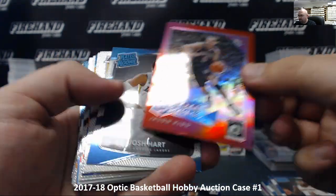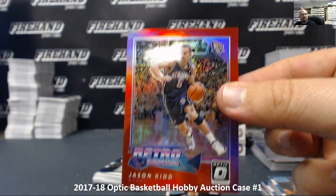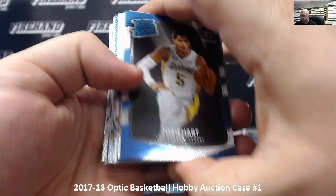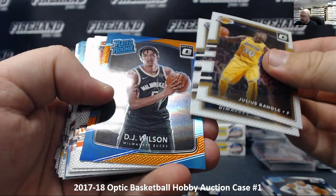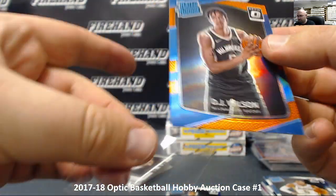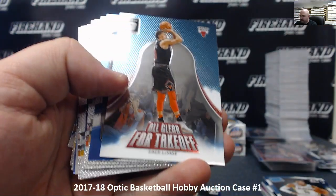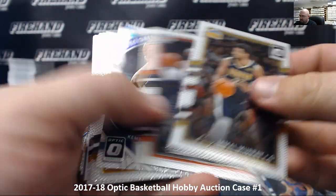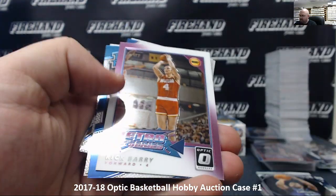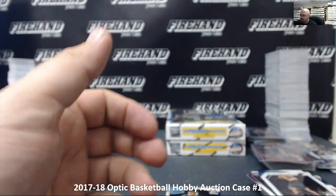Jason Kidd red insert, number 72 of 99 for the New Jersey Nets, Brooklyn Nets. Josh Hart rookie. To 199 for the Milwaukee Bucks, DJ Wilson. Zach LaVine insert, Luke Kennard rookie. Kemba Walker insert, Rick Barry insert, Sterling Brown rookie. Klay Thompson insert. That is box 10.